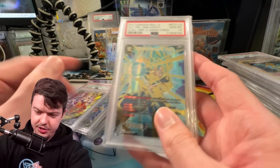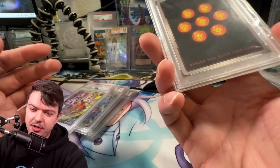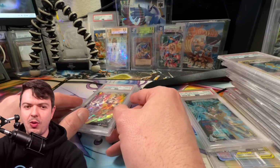We got some DBS cards. We got Vegeta, one of the first Secret Rares released. I know this is kind of highly sought after, but I've never been the biggest Vegeta fan. I just kind of had it because I was just collecting every Secret Rare that came out, and then I realized, why do I want these?